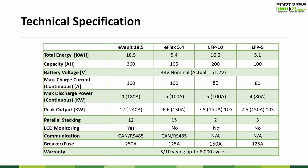So moving on, I'll go over the technical specifications of these 4 models. Now, granted, I'm not going to dive into each one of these individually like I did before, but a few key things. 48 volts, so all of our battery options are a 48 volt nominal battery. If we look here at the stacking of these different batteries, you can put up to 12 of the eVaults together, 15 of those Eflexes for 80, 2 of those 10s, and 3 of those 5s.